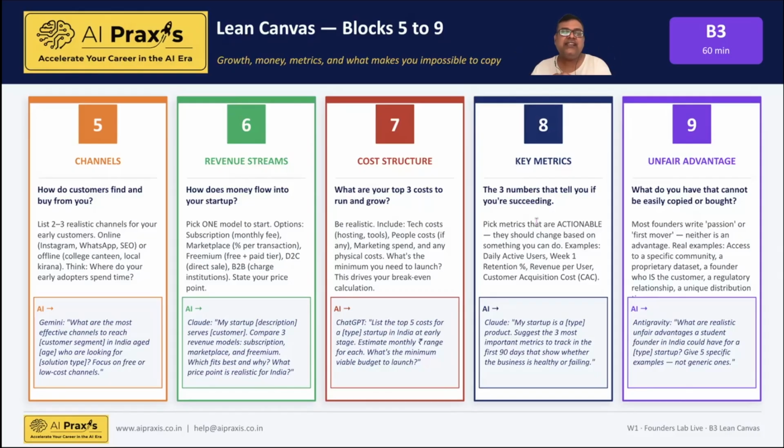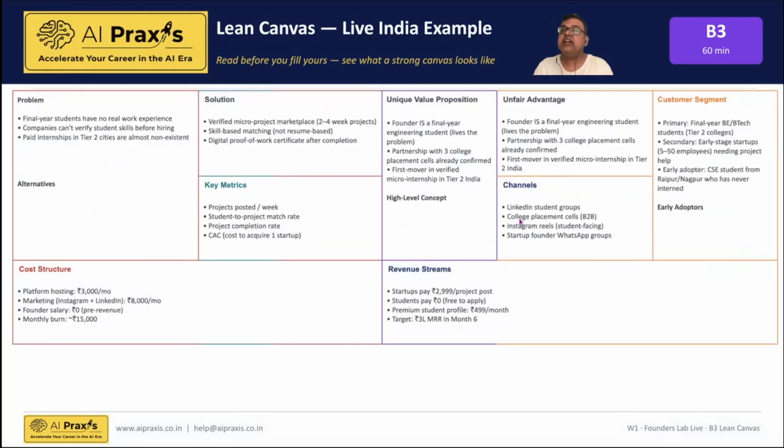Now step back and look at your lean canvas. You have answered the 9 powerful questions. First, what problem exists? Who has that problem? Why should they choose you? What solution will you build? How will customers find you? How will you make money? What will it cost? How will you measure success? What makes your startup difficult to copy? Together, all these 9 blocks transform a simple idea into a structured business model. So, in the next slide, we will look at a complete Indian startup example to see how all these blocks come together in practice. Right. So this is how we will expect you to design your lean canvas.